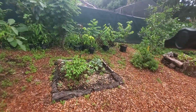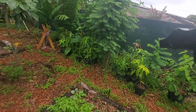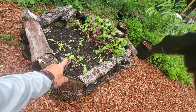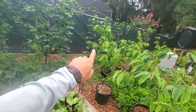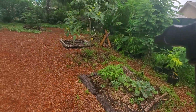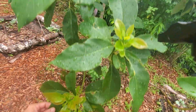What about over here? More mango rootstocks back in there. Harvested some radishes already. Do have a couple more beets. Beans are rocking. Rolenias are looking good. Always growing. Little guacamole's putting on some more growth here.